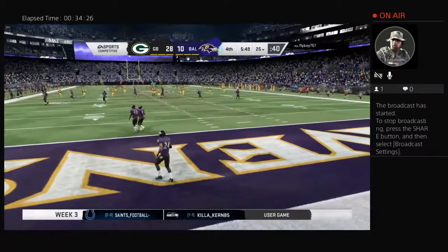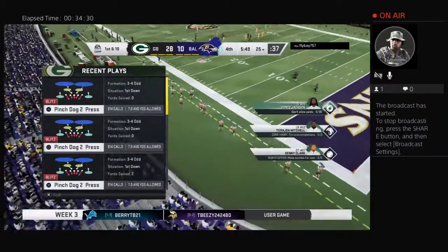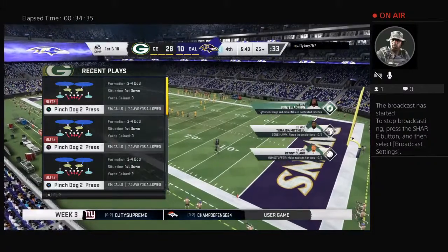And a fair catch signaled for and taken successfully. The Ravens take over first and 10 at their own 25-yard line.